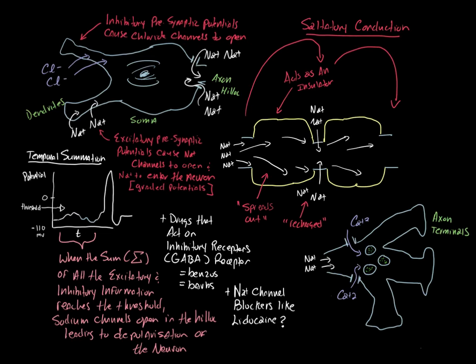And so what happens is, you've got 10, 20,000 different little connections at the neuron here, right? So you have massive amounts of information coming into the neuron, some telling it to depolarize, some telling it not to depolarize. And what happens is when the sum of all the excitatory and inhibitory information reaches the threshold, okay, so basically when the information that favors depolarization wins out, what happens to the neuron? The whole thing depolarizes. Does that make sense? Okay, the sodium channels in the hillock open and the entire neuron depolarizes. Are you guys okay with this?